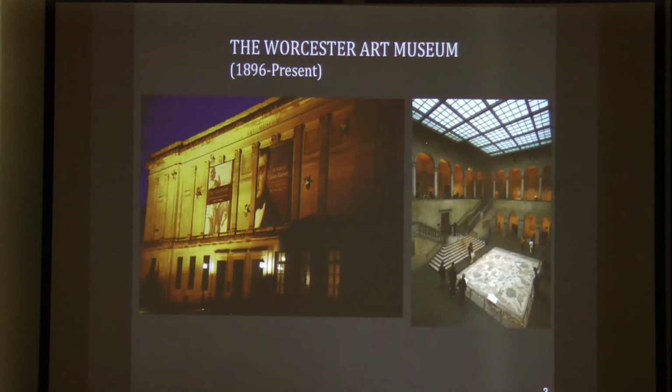On the left, you see the facade of the 1930s building, and on the right, you see a view of our beloved Renaissance court with its centerpiece, the famous Worcester Hunt mosaic, which is the largest ancient mosaic in North America.